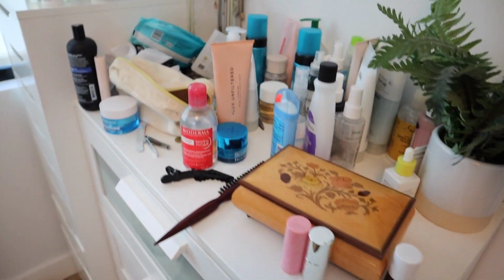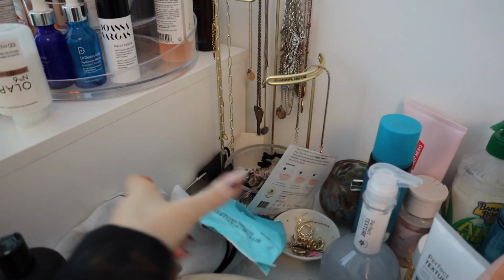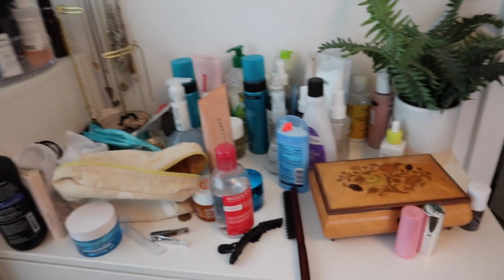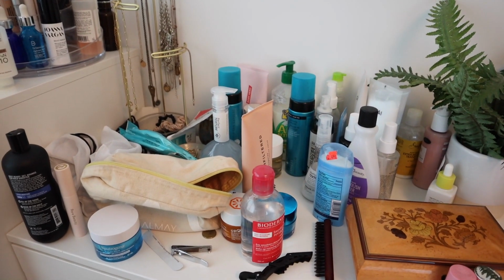I'm actually really embarrassed to show you guys this because it is messy and I never ever show you this section of my bedroom because it's not good, but we're going to fix it today, so here we go. So this is what we're working with here. Products everywhere, empties, this whole section here, I mean, she's messy. And this is giving me so much anxiety. I need to fix this ASAP.